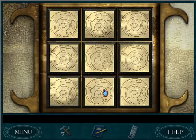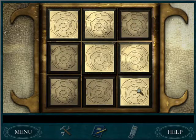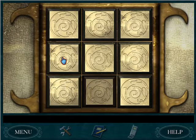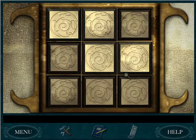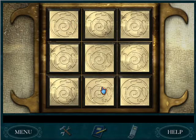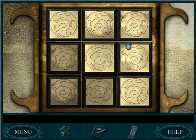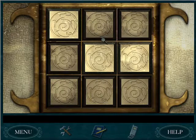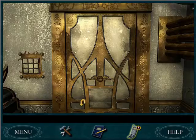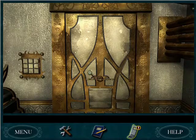1. No. 8, 4, 7, 3, 9, 2, 5. No. 8, 4, 7, 3, 9, 2, 6, 1. Dang it. 8, 4, 7, 3, 9, 2, 6, 5, 1. Got it. Okay. Another secret door.